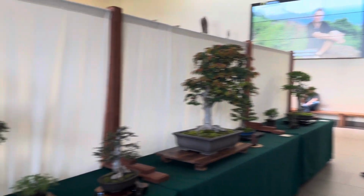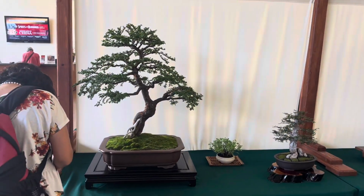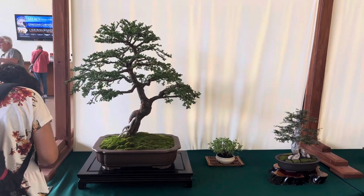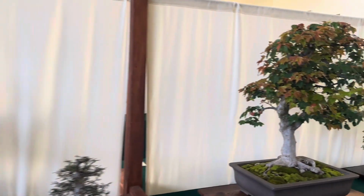I took it out of the pot and threw it away. There's an elm with a nice dead wood feature right on that one. A really big trident maple.